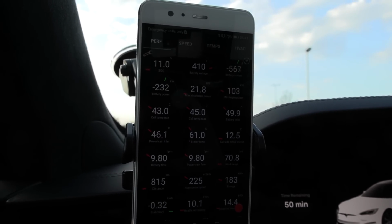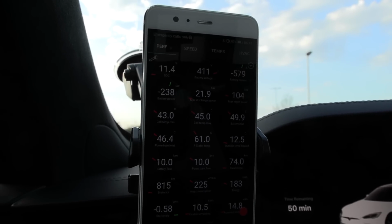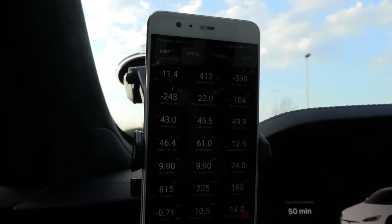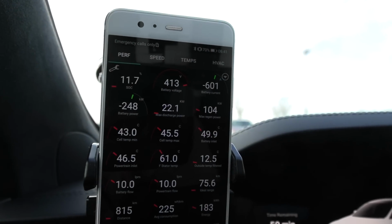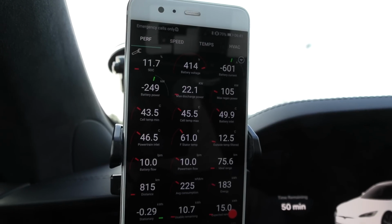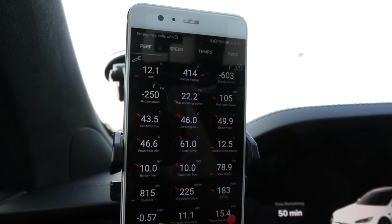Wait. Maybe this time we get it. Oh, yeah. Wait, can you see that? Man, the light conditions are a little bit bad. Look at that. Now we're cooking. Yes, now we're cooking. Oh yeah, back in the game.